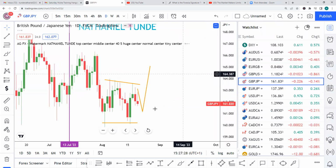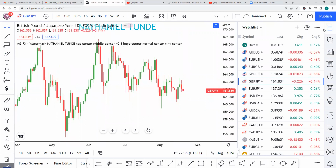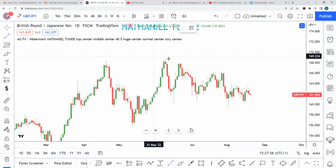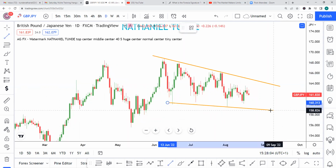GBP JPY. Okay. In GBP JPY, we had a bearish bias for GBP USD. We also have a bearish bias for GBP JPY, but not now. It's going to make a move to the upside. In GBP USD, I told you that it has to make a corrective move to the upside, but this has to make an impulsive move to the upside. Okay, and why do I say so, guys? You see this market is bearish.